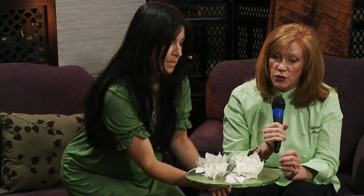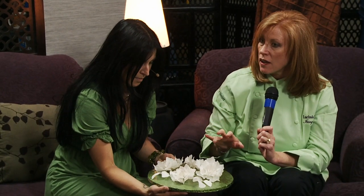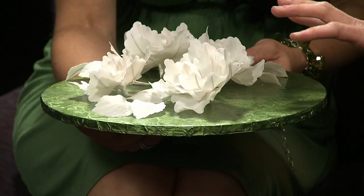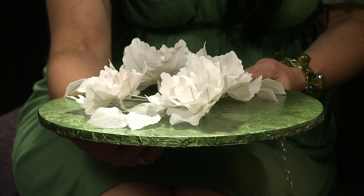The other very cool thing about this is that if you keep these dry and dust free, you can literally keep them forever. So you might want to get yourself a little glass cake dome or something to put them in. Cool. And I designed these flowers to work with the flowers that are on Laura's dress.